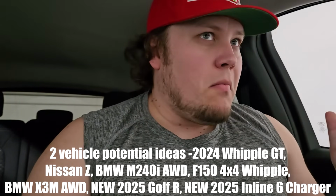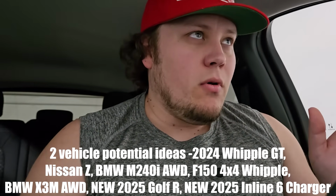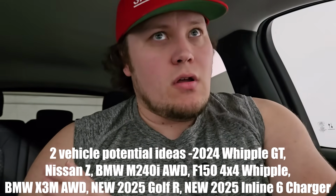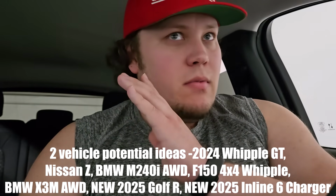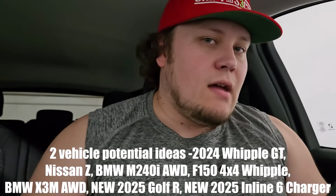We could do a roll monster and we could do a dig monster. So we could do the Mustang GT with the Whipple and it just be an absolute badass. We could do an all-wheel drive vehicle as well and make it be a dig monster. I think that's probably going to be the best of both worlds. We'll just have to see.